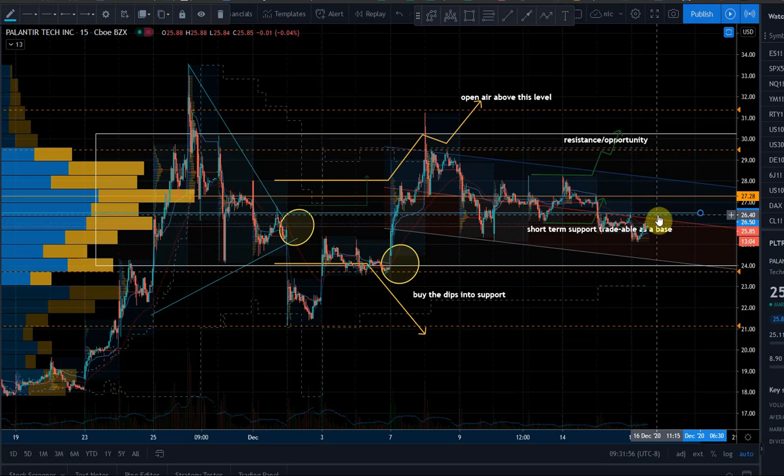The opportunity up would be as soon as they break out from the hindrances. One is at 26.20. The other one is 26.50. And then the much bigger one is around 27.30 or 40.